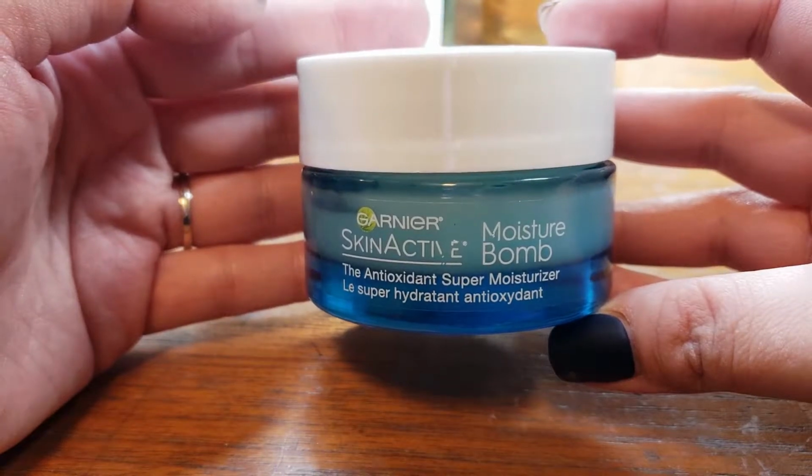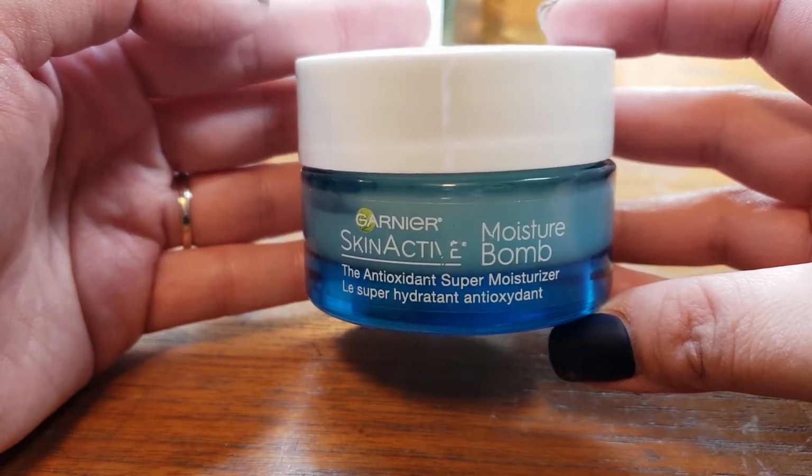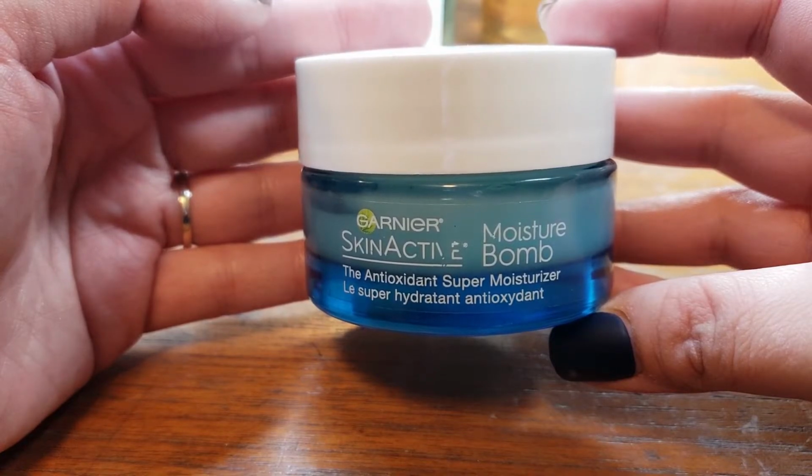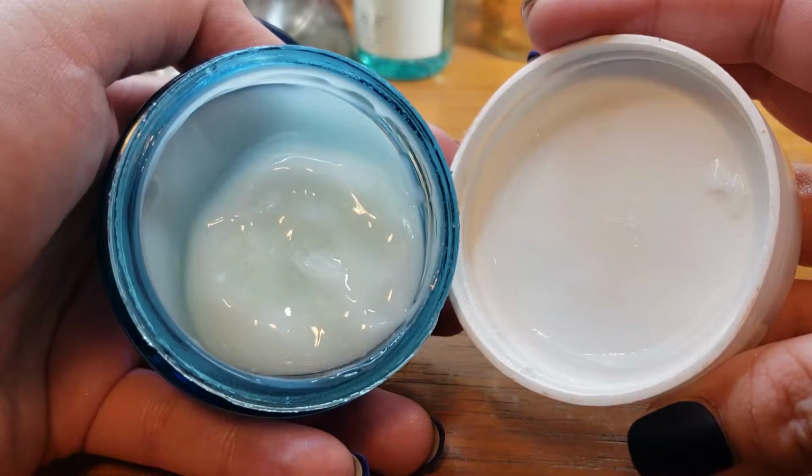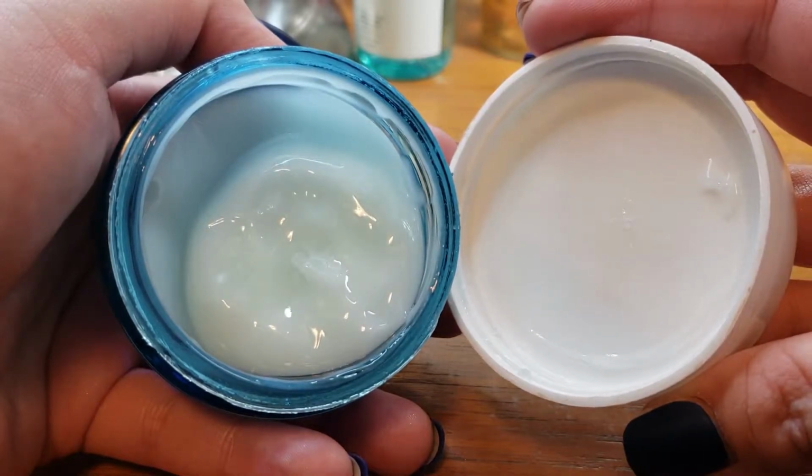So next up, we'll just continue with the skincare product. I have one more, and this is the Garnier SkinActive Moisture Balm. This is so amazing, and I was surprised that I was going to like it this much. Of course, you have the Garnier micellar water that is really popular, but this one I bought because I had a coupon or whatever, and it's less than 20 bucks.